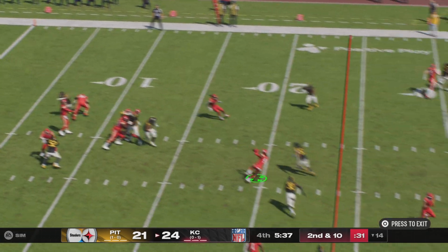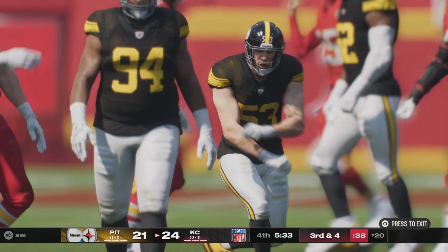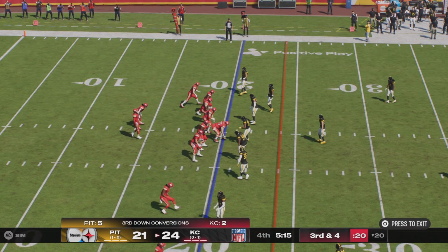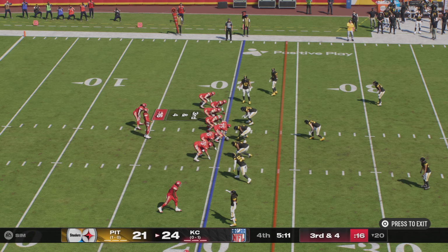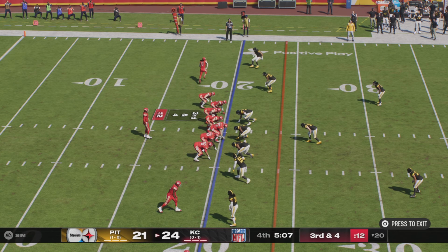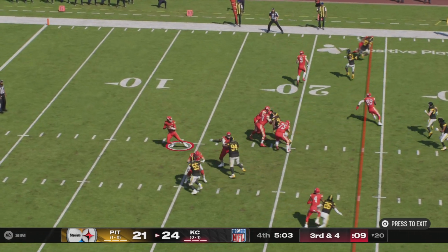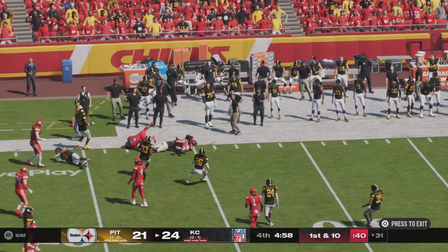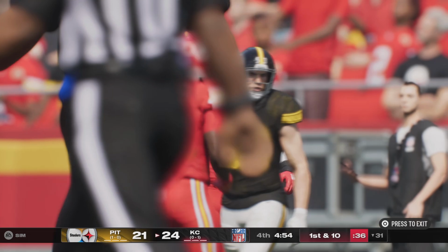Operating from the gun, here's Mahomes. Hits him on the in route. And that tackle stops him after a solid gain. 3rd and 4 coming up now. Here's Mahomes now. Short pass caught by his tight end. And that's good yardage there with a new set of downs to boot.